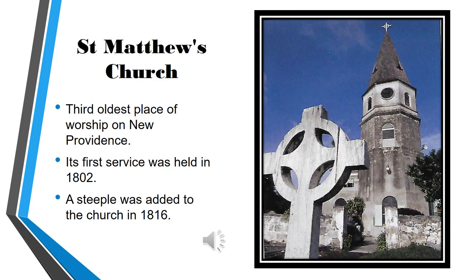Here is a photo of St. Matthew's Church, also on the island of New Providence. It is the third oldest place of worship on the island. Its first service was held in 1802. A steeple was added to the church in 1816. For a long time, the clock in the steeple of St. Matthew's Church and another in Christ Church Cathedral were the only reliable timepieces on the island of New Providence.